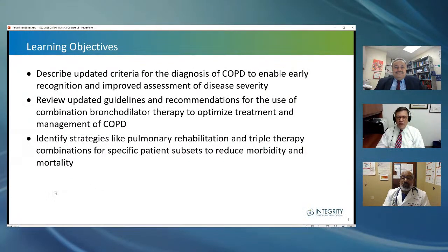There are going to be three major learning objectives that we would like to cover during the course of this program, 45 minutes or so. We're going to describe criteria for COPD diagnosis within the context of early disease identification and stratification. We're going to provide you some of the updates with regards to combination therapy. We'll focus in part on bronchodilator therapy. We'll talk about triple therapy and we'll integrate some of the other non-pharmacotherapeutic components, pulmonary rehab, oxygen therapy, to try to be as comprehensive as we can be over the course of 45 minutes. So that's the goal.